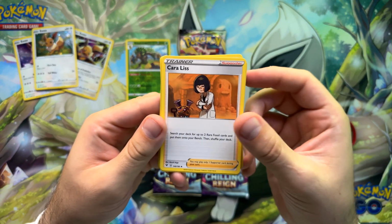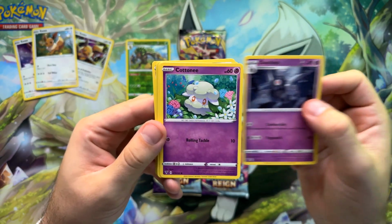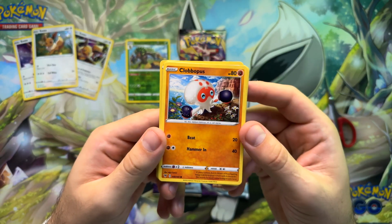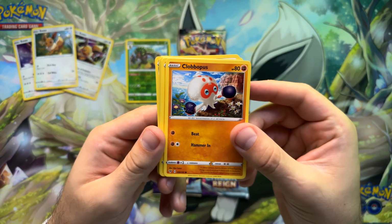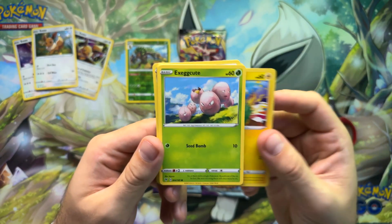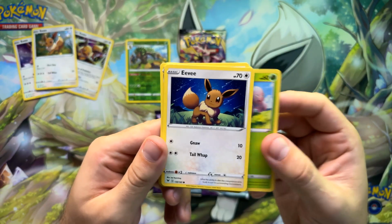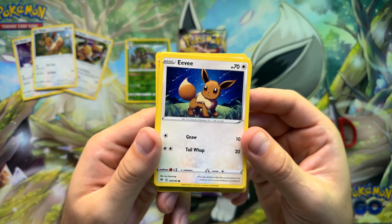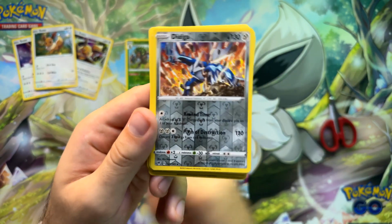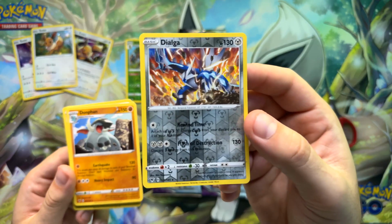Ferrothorn, Carracosta, Dos Clubs, a little Cottonee, a Octillery on the shore, happily swinging his arms, an Electric looking up at the sun, an Eevee rolling a roll, a plane. Look at that little baby Eevee. That's pretty cute. Ooh, look at that. A rare Dialga card. That's so interesting.